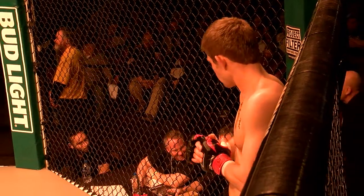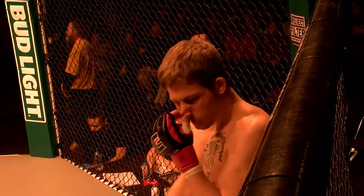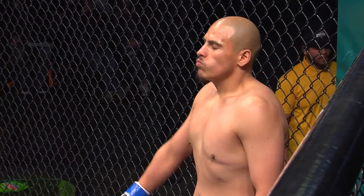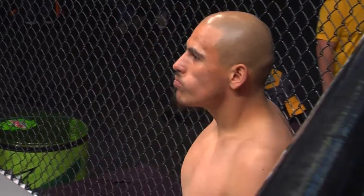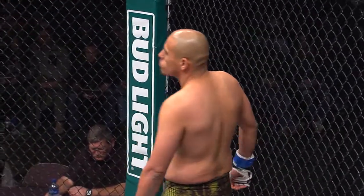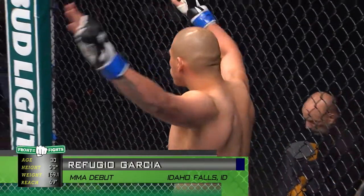Our second fight this evening is scheduled for three 3-minute rounds in the Front Street Fights amateur welterweight division. Introducing first, fighting out of the blue corner, making his MMA debut with us tonight, standing at 5 feet 5 inches tall, weighing in at 169.1 pounds, fighting out of Idaho Falls, Idaho, representing Team Resistance. Please welcome Refugio Garcia.